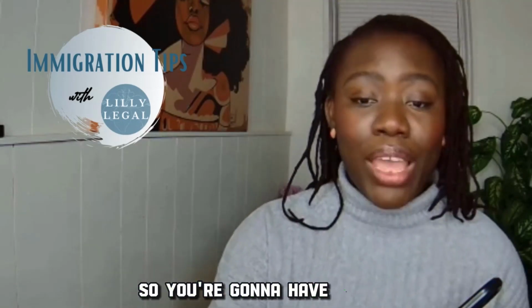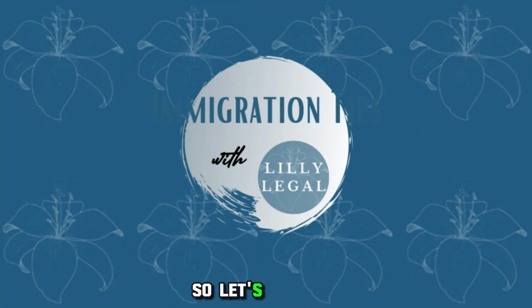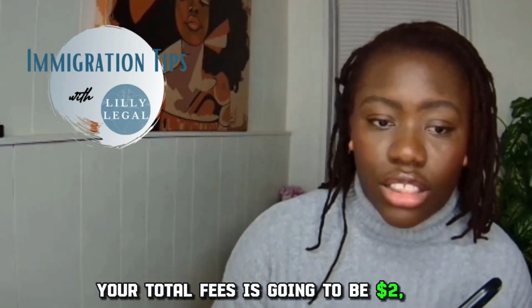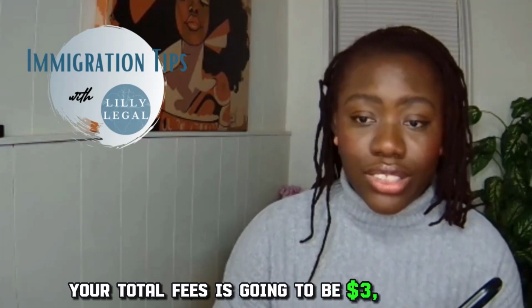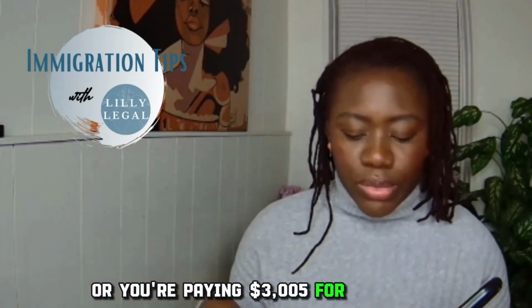So you're going to have to pay more if you're doing all of those applications together. So let's say you file the green card application on paper and the travel permit on paper. Your total fees is going to be $2,930. And if you choose to file everything on paper, your total fees is going to be $3,005. So you're either paying $2,930 for all these forms, or you're paying $3,005 for the forms.